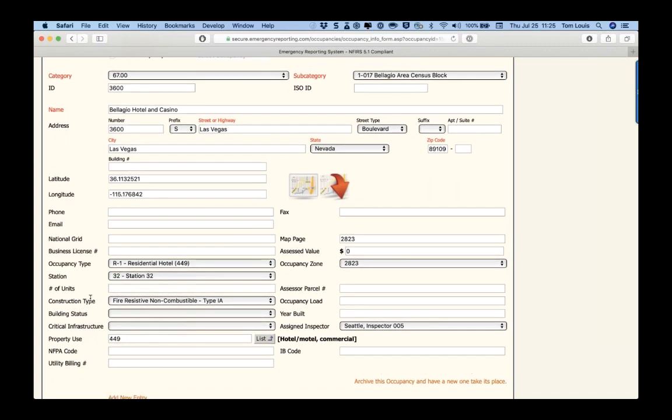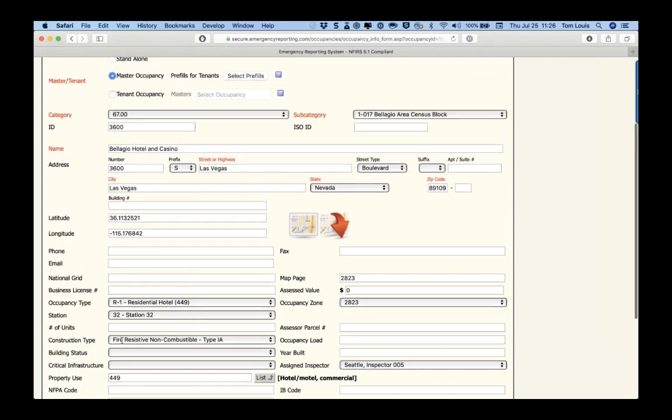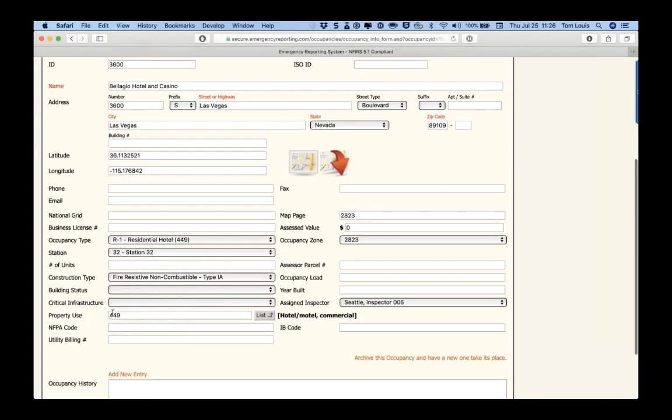Now, a couple things to take a look at here. You can assign a building to an inspector and be able to extract reports and assign projects to that particular inspector and be able to quickly see it on the main grid. You'll notice the property use that is tied in with NFPA. Now the property use code, if you don't have the luxury of a CAD interface, you can fill an address in our incidents module by filling from this occupancy, and it will automatically populate this property use code as well.